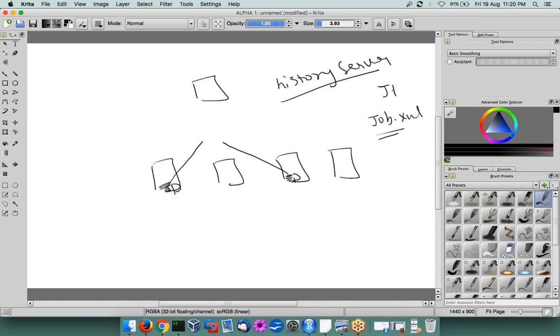So let's say if I want to troubleshoot J1, I have to go to each node and look into the logs if my history server is not running and log aggregation is not enabled. What log aggregation does is, after the job completes, it copies all the logs to an HDFS location. It's a configurable location. I can give any location. It puts them into the HDFS location and I can fetch logs from there.